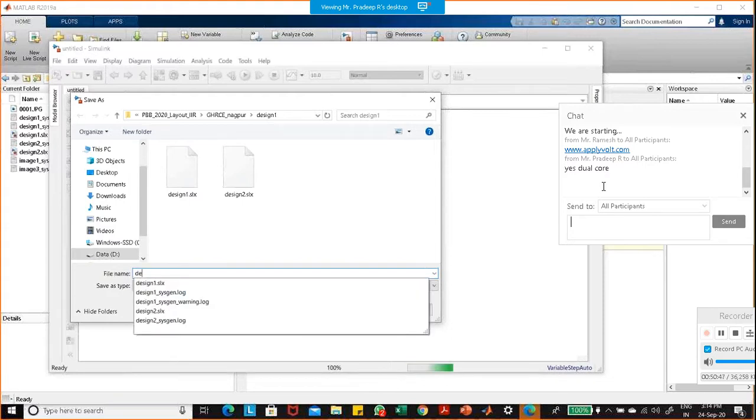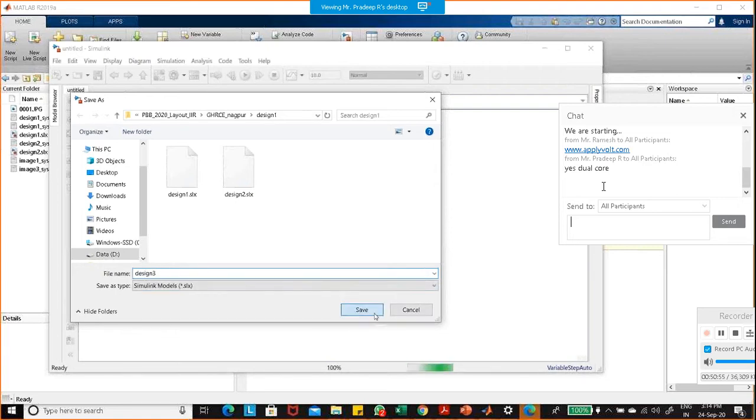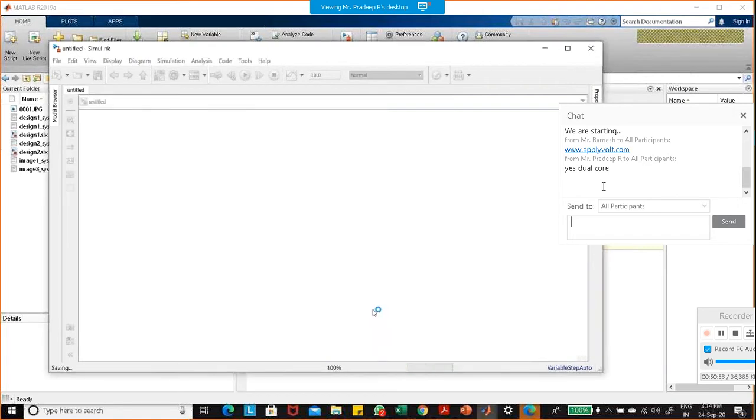In the same path, I already have something like design 1 and design 2. So I'm taking it as design 3, like that. Okay, so let me take it as design 3. So it is design 3.